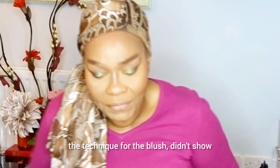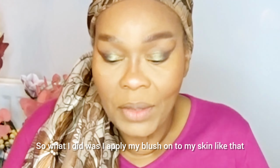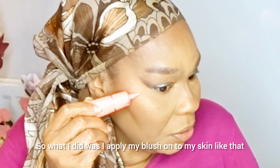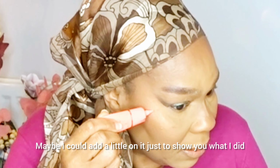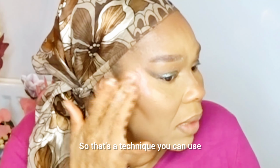So the technique for the blush didn't show, but I'll explain it to you while I'm here. What I did was I applied my blush onto my skin, like that, tap, tap, tap, tap. Maybe I could add a little, just to show you what I did, just on one side. I did like that, but more, of course. And then I use my finger and blend it out. That's a technique you can use.